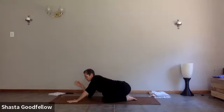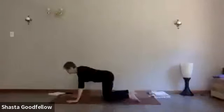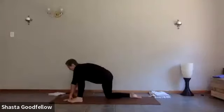Place your palms on the mat and come into neutral tabletop. Step your left foot forward, rock your lunge a few times.